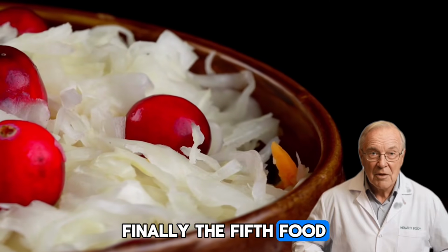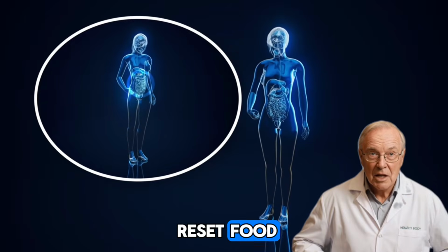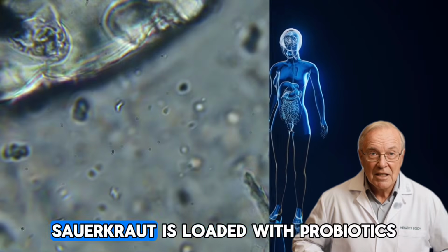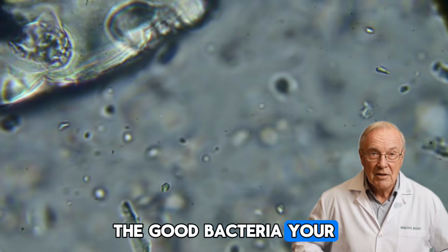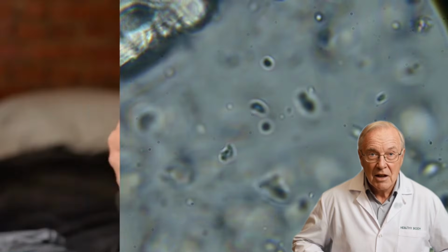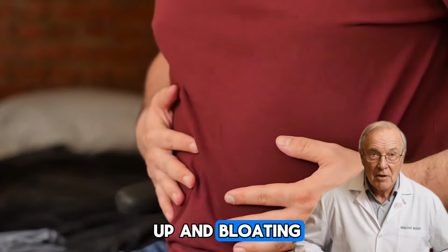Finally, the fifth food, and this is the most powerful of all, is fermented sauerkraut. I call this the gut reset food because it restores balance in your microbiome while helping your body eliminate waste. Sauerkraut is loaded with probiotics, the good bacteria your gut needs to digest food, absorb nutrients, and push toxins out efficiently. Without enough healthy bacteria, your intestines can become sluggish, leading to more buildup and bloating.